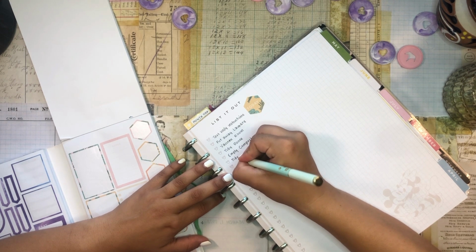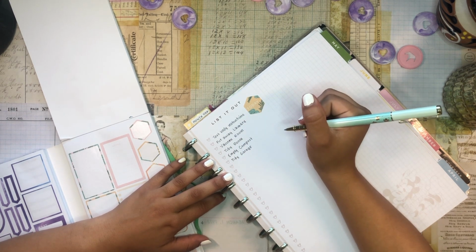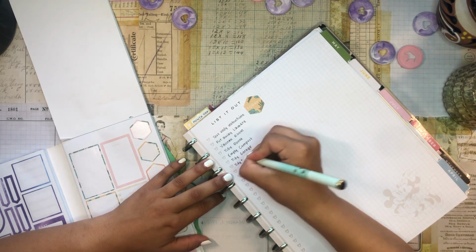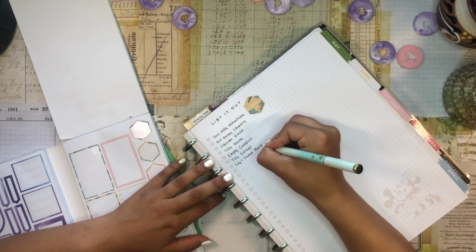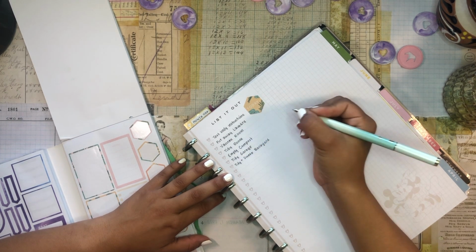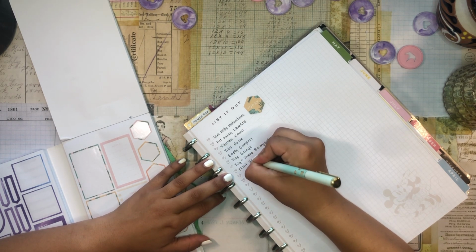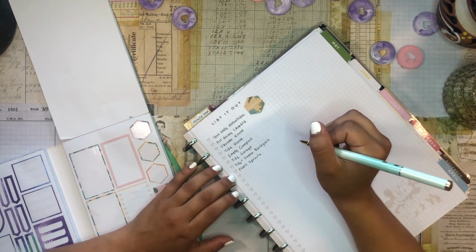I need to tidy the garage and make sure that everything's in order before I leave. I need to tidy and sweep the backyard again, just leave it nice before I go. I need to plant sprouts. Oh my God, that is something I've been putting off for a while now. I need to plant the sprouts.